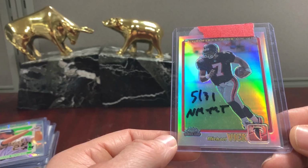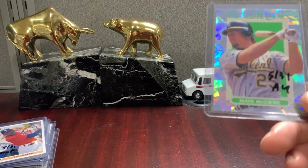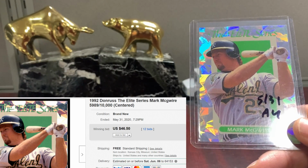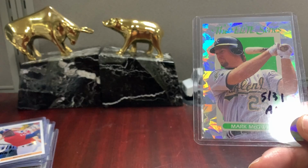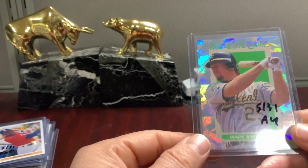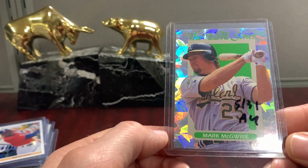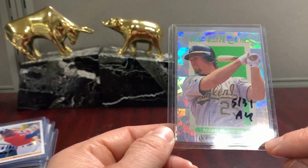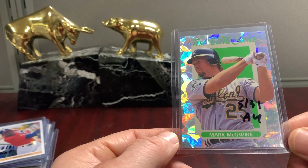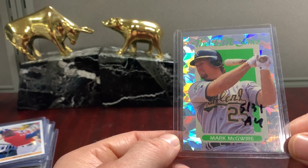So the Vic Topps Chrome 2001. This card's sick. It was fixed price. I bought it for like $10 maybe 3 weeks ago. And the condition is like 8. So I thought about grading it, but I just put it in auction and listed it as near mint. It's got some soft corners, which is typical with this 92 Elite Series insert, which is fantastic. Kind of like cracked ice shine.